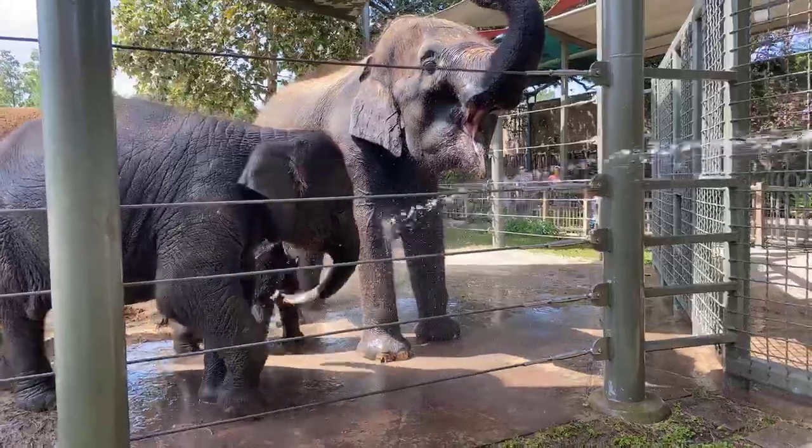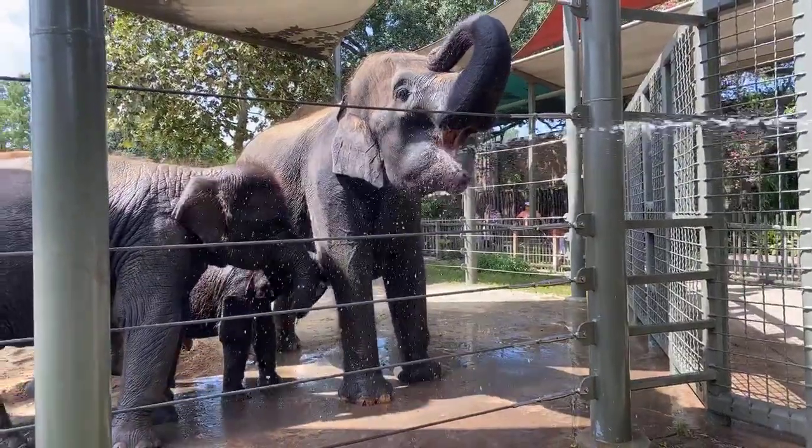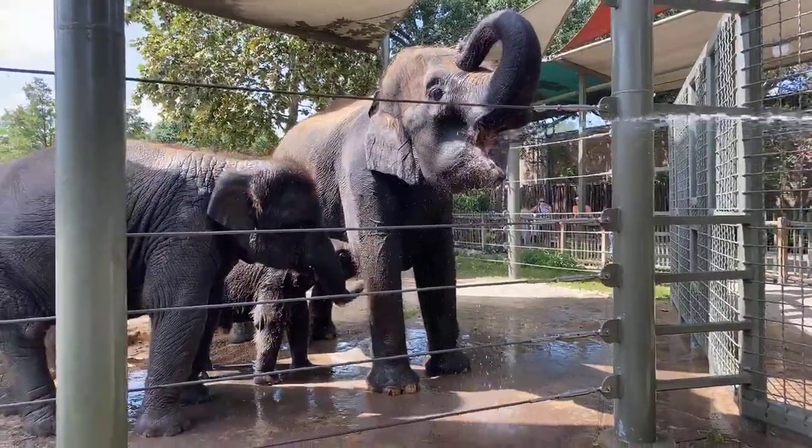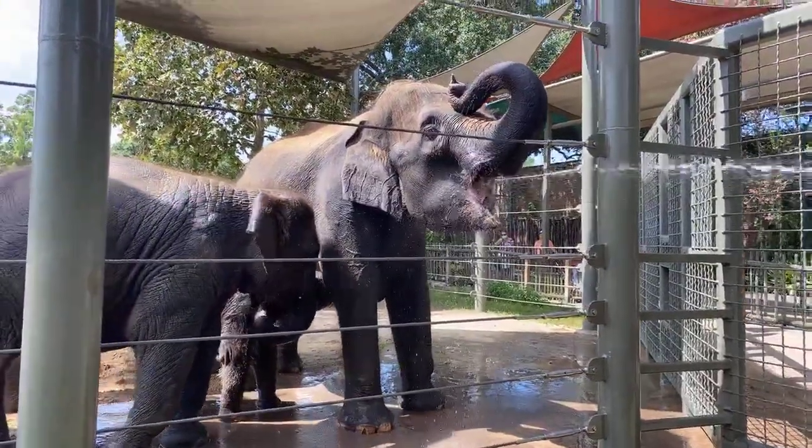Benjamin wants to know, how long do they live? So in captivity, in a zoo type setting like this, they'll live an average of about 45, 46 years, but they can live into their 60s and 70s. In the wild, that average is going to be a little bit lower.